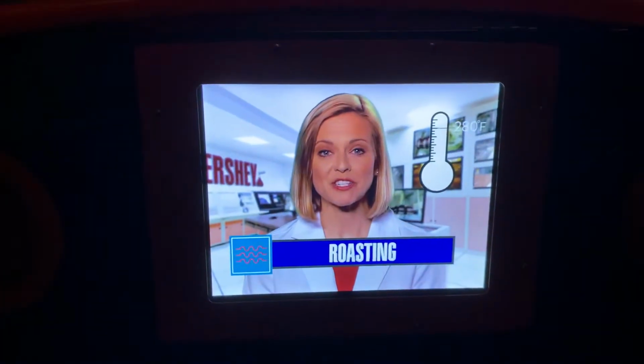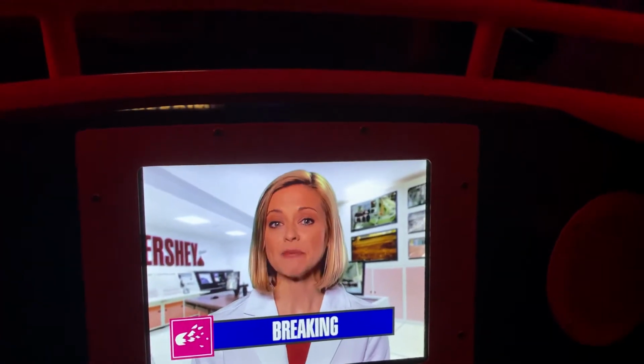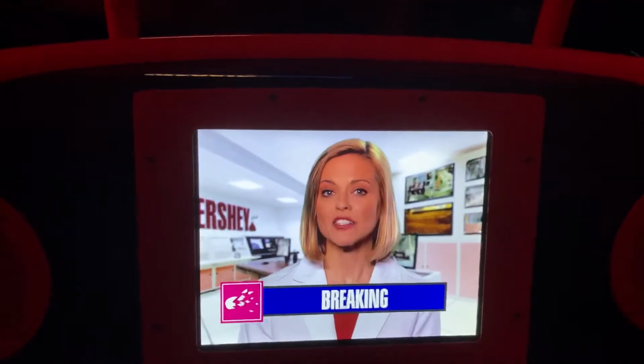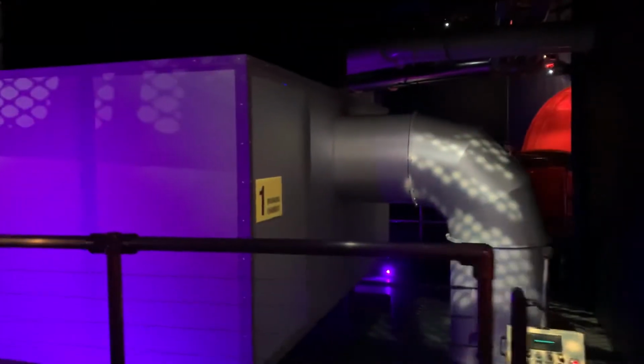We pour the blended cocoa beans into large revolving roasters, which get extremely hot. Toasty in here, isn't it? Next, we quickly cool the beans and feed them into our breaking chamber, which cracks open the shells at high speed. Inside each shell are tiny pieces called cocoa nibs. Hey, a good friend of mine is waiting up ahead to tell us more.